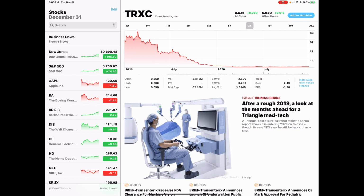But this right here, this is TRXC, and they're currently trading at about 64 cents a share. They've been in this kind of rut, as you could say, all 2020. 2020 has been nothing but downward momentum, a little bit of a rise up here, but pretty much flatlining here. But that's good. That's what we want to see. We want it to feel like it's a dead company when it's not. It's not a dead company.